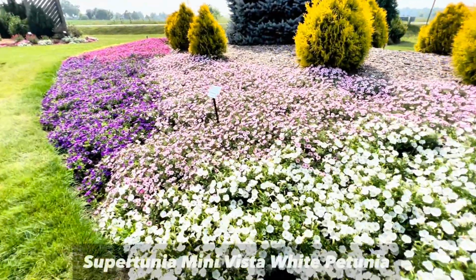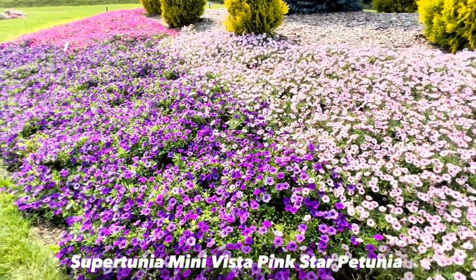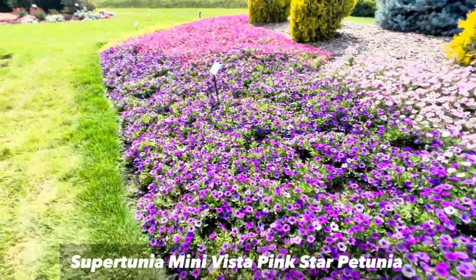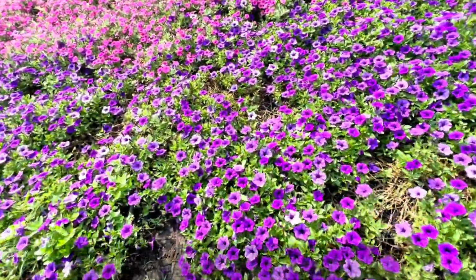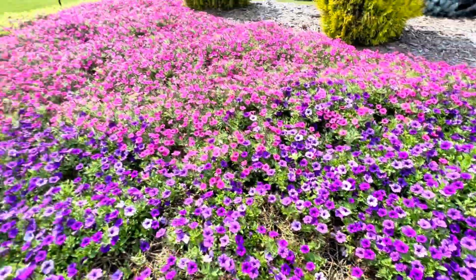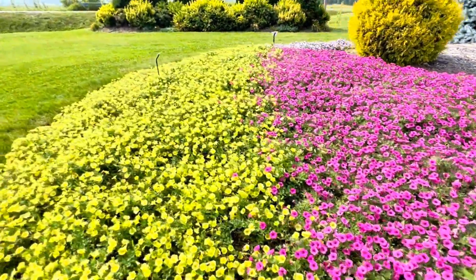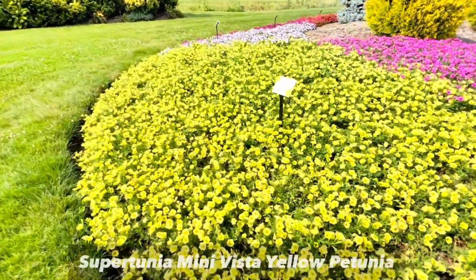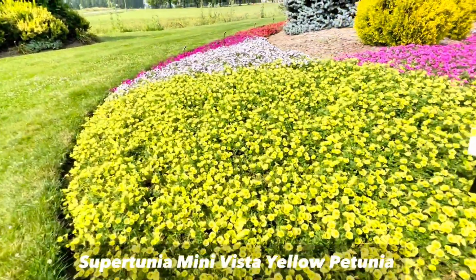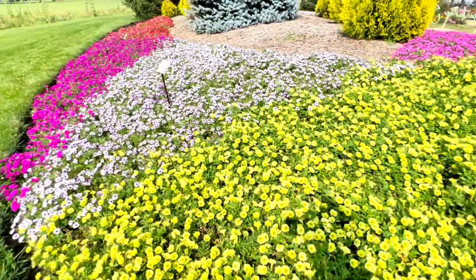So this is the one with the smaller flowers, but it gets completely covered. So we have white, pink star. This one here is the Indigo. And so the Indigo has a little bit of variation in the color as it fades. Then you've got hot pink. You can see really solid color on that one, as well as, I fell in love with the yellow. This one really is a nice one for creating a carpet in the landscape or looking good in baskets.